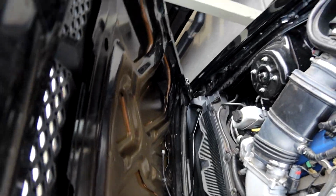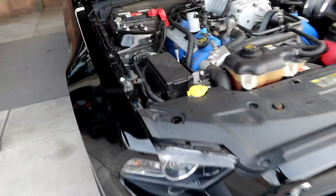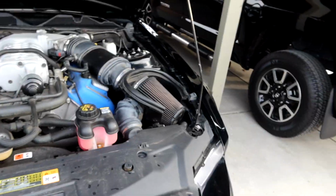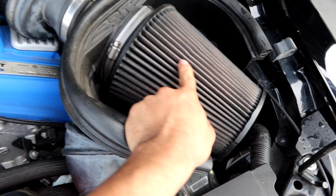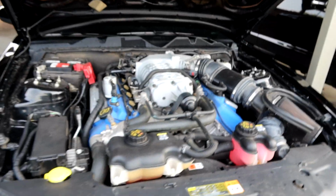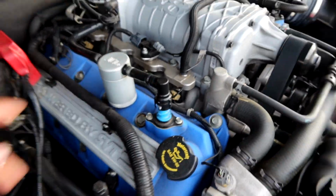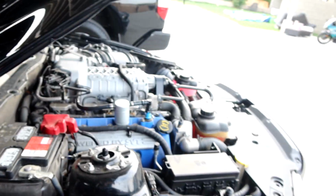Only thing I wish this car had, one second. I wish it didn't have this. I wish it had some hood props. I'm sorry, it's wet. Car's engine bay is filthy. Filthy. But yeah, the previous owner never cleaned that up, so I had to get that cleaned. And I also installed a JLC catch can and new spark plugs.